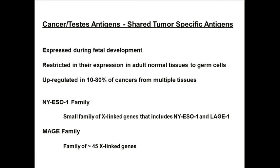Now finally, there is a class of shared antigens, first described by Thierry Boon in Belgium in 1990, called cancer testis antigens. These are expressed during fetal development, but most of their expression is lost in adult tissues, with the exception of male germ cells, which don't express class 1, so they're immunologically inert. And the family that we've studied are the NY-ESO-1 and the MAGE family of antigens. There are well over 100 of these cancer testis antigens.